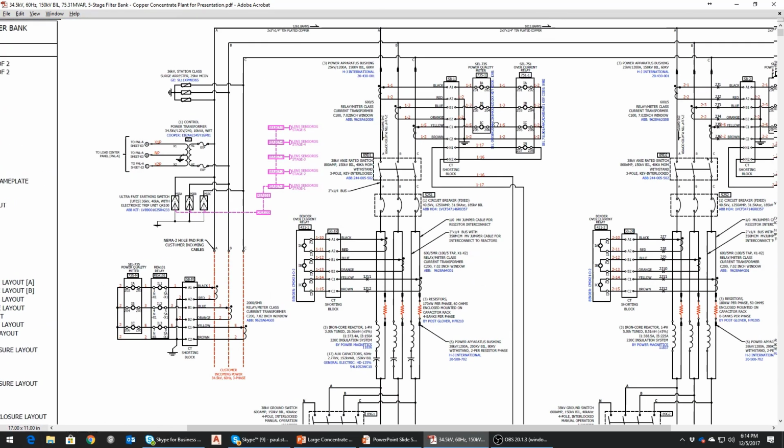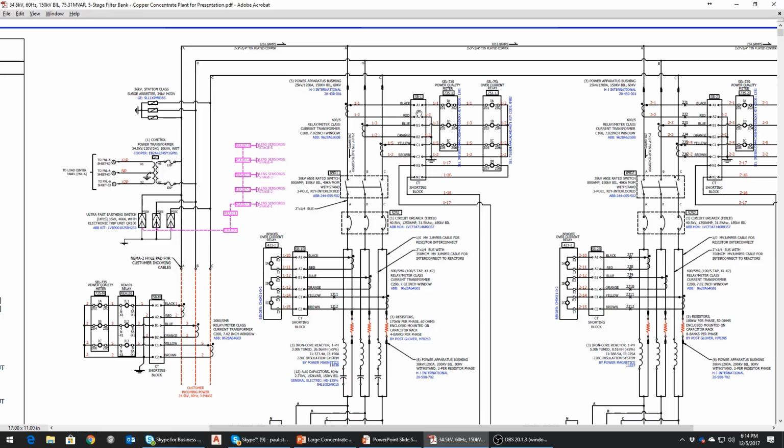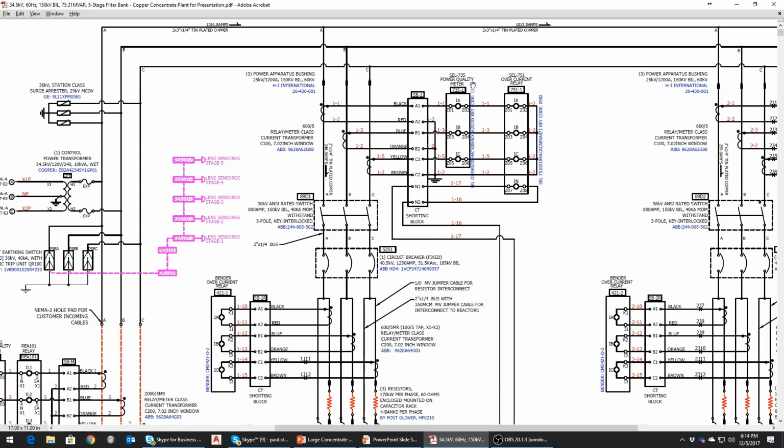Each stage gets a set of main current transformers here. Again, we feed into shorting blocks as normal, and we feed into a Schweitzer 735 meter relay. I'm going to call it a meter relay because not only does the 735 provide metering functions, it also can provide protection functions. We wire that 735 relay to a 751 Schweitzer relay, which provides the primary control and protection for the bank. So in this case, we're using all Schweitzer technology here. Sometimes we might use other technology such as Siemens or ABB, but in this case, we're using Schweitzer.